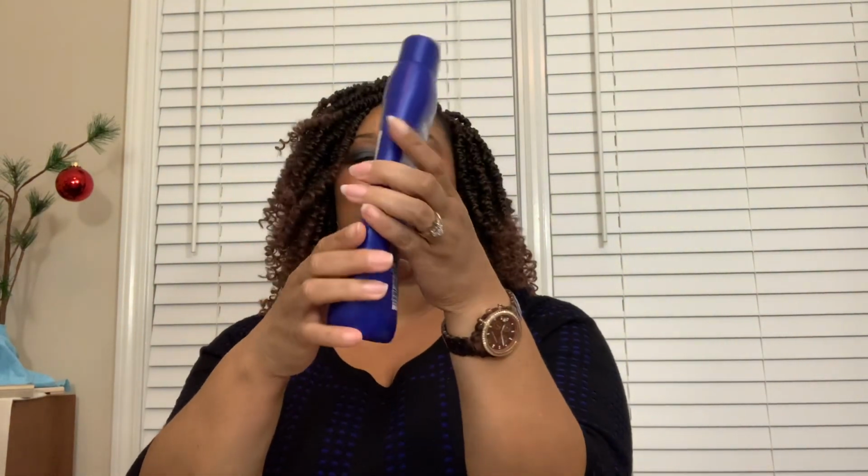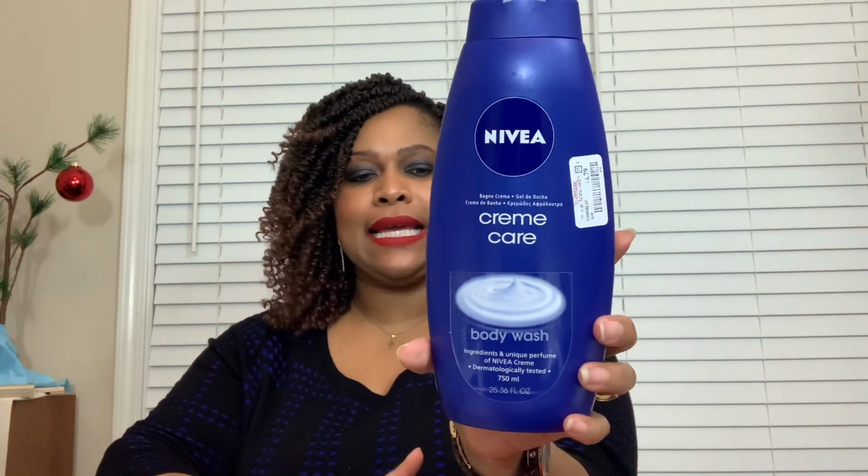Okay, the next item is the Nivea Cream Care Body Wash. I have been so all over the place with these Nivea Cream Body Washes. I've gotten a couple different scents. At one point, I didn't like them. Then I started using them. Then I didn't particularly care for that one fragrance. Then I fell in love with it. Then I switched fragrances because I bought so many of them.